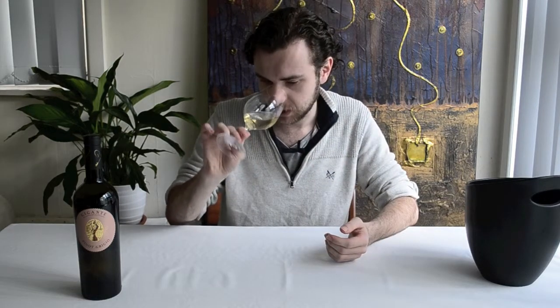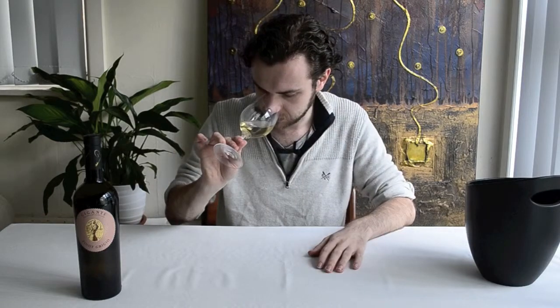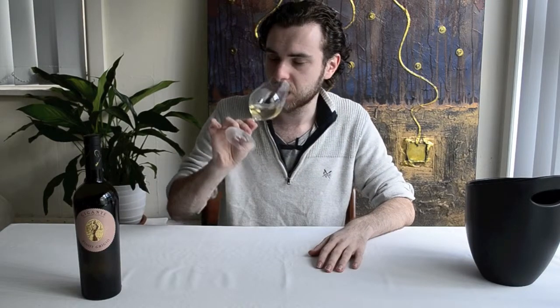And the more it opens up, a little bit of nutty complexity is coming up. It's a really stunning Pinot Grigio, actually. Some of them are quite bland, quite boring, but this one, complete opposite. Anyway, let's give it a little taste.